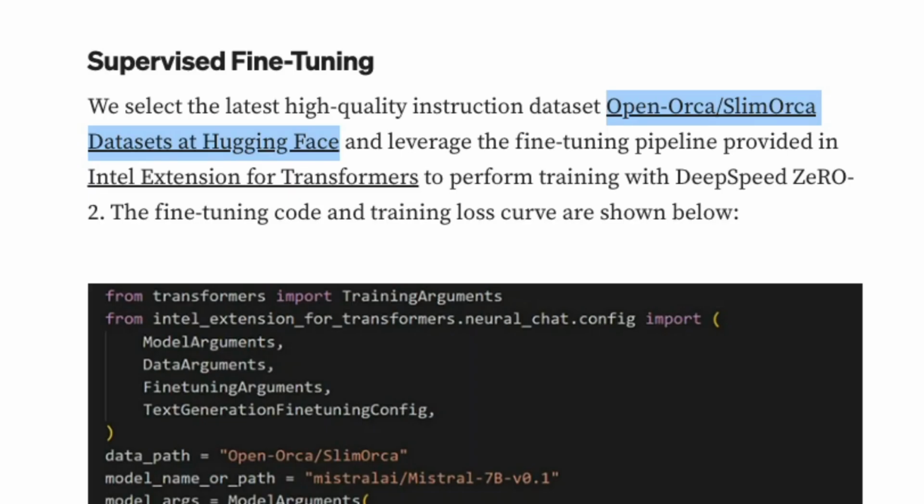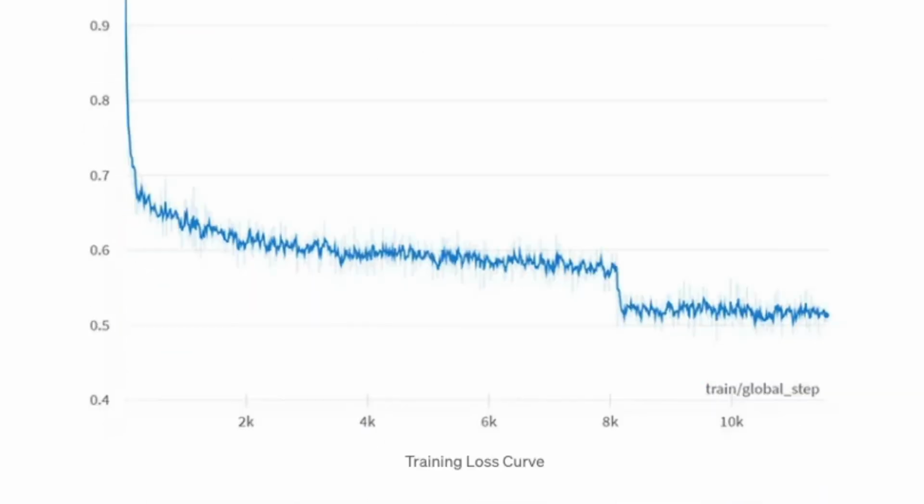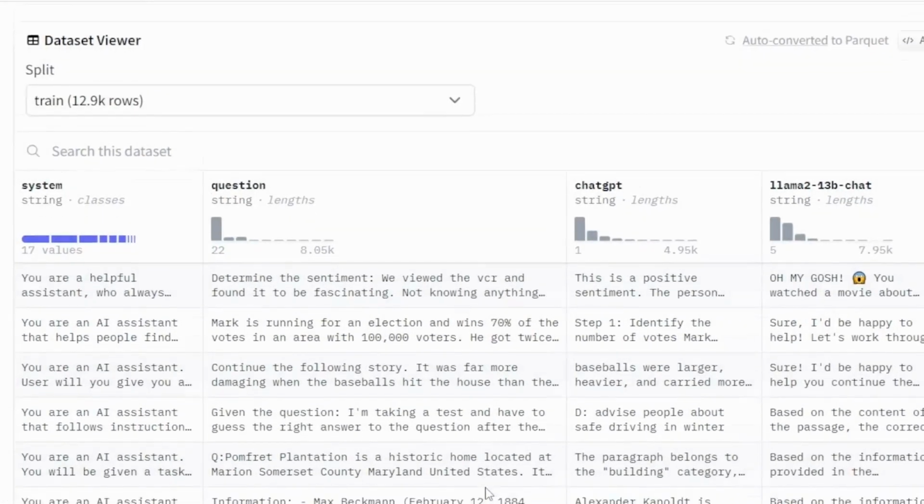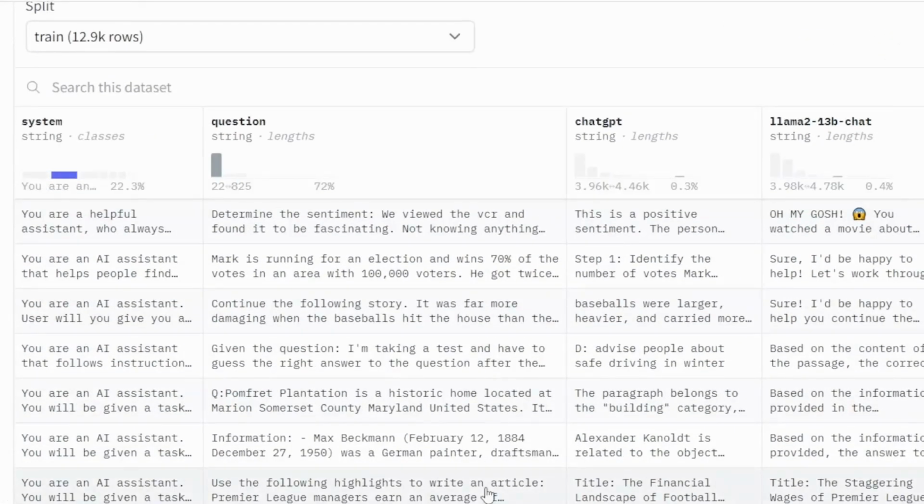So this makes me wonder what else it is that they've done that's different in here. Some of the key things seem to be that they've added in direct preference optimization. And it seems that Intel have actually made their own Orca DPO pairs in here, which is fantastic that they've contributed this back to the community.